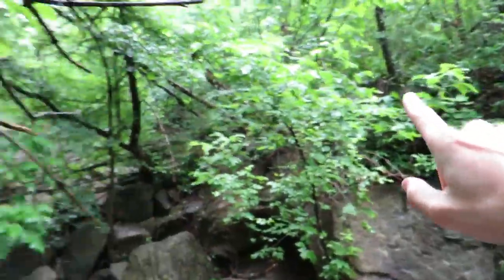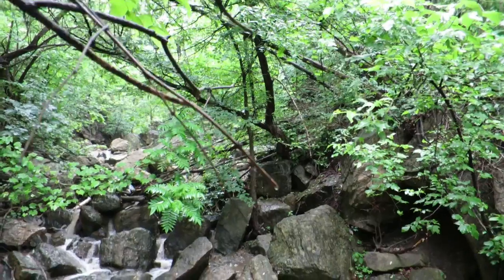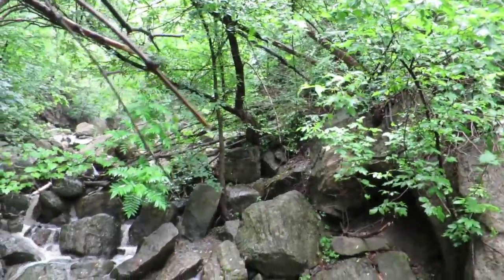I always thought this was a really cool place. Water's really loud. But I've never gone up the trail that goes this side. I don't know where it goes, so I'm gonna take that one. Maybe I'll find something new, who knows?